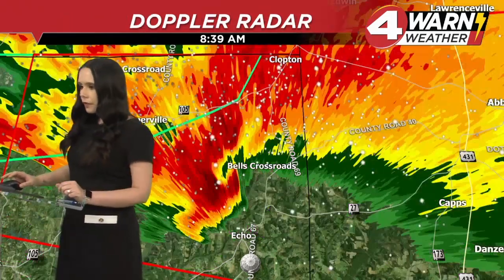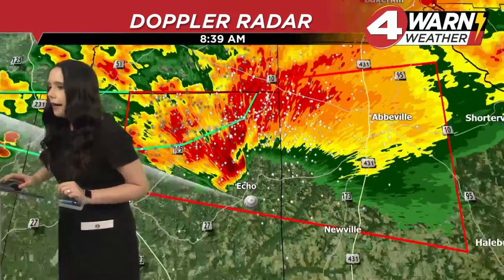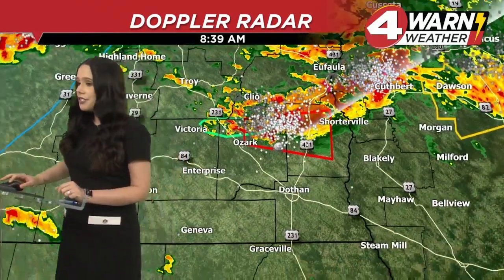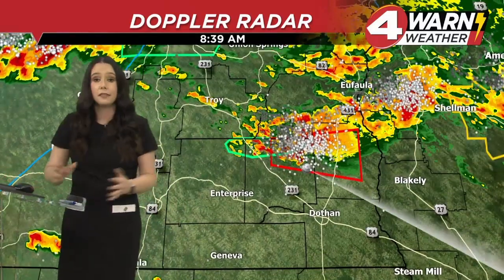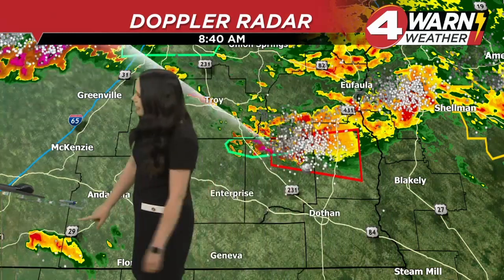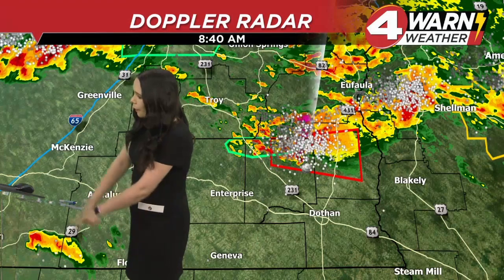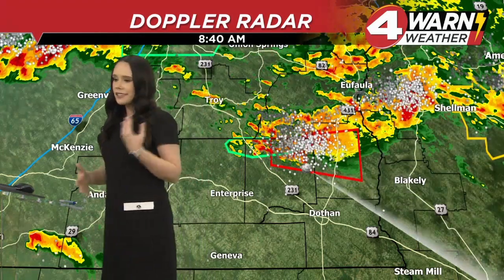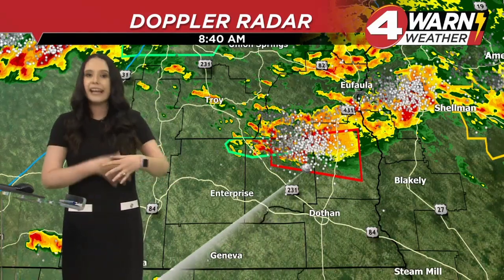So flipping it back over here, I'll zoom out a little bit because I want to make sure that I'm not missing anyone, but that is the only storm that we have in the area right now. I'll even move over here. We do have a storm just to the south and the west of Andalusia. Right now, just a little bit of lightning with it, but the way that the atmosphere has already started to act this morning, we will have to keep an eye on that to see if it can start feeding off the instability that is in the atmosphere this morning.